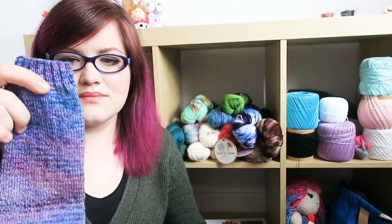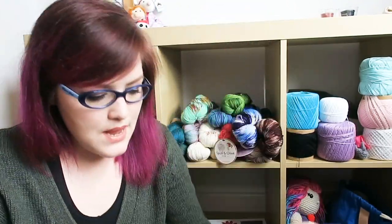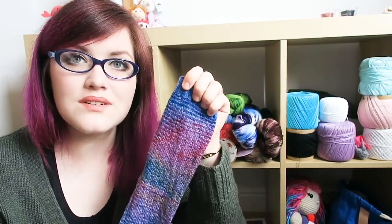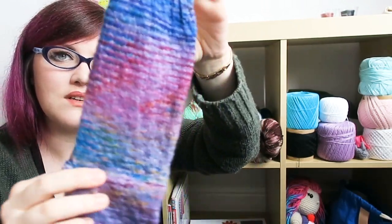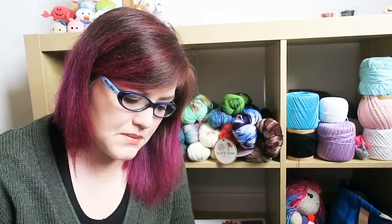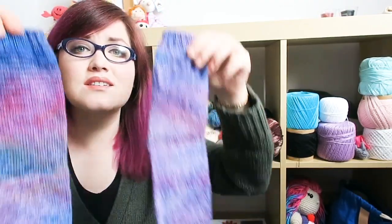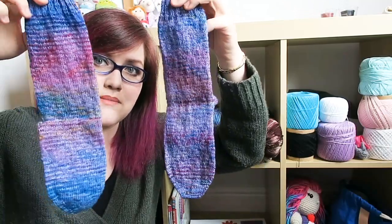But yeah, I really love knitting with a sock blank. I wasn't sure if I was going to like it because I've heard mixed reviews, but these are obviously unblocked because they're super uneven in texture, and I still have a bit left, so I need to weigh it and see how much it is. I love that these are sisters, not twins. That's like the best thing ever.